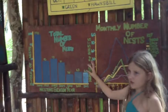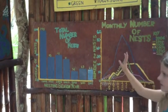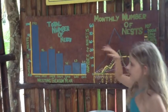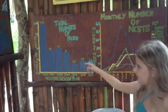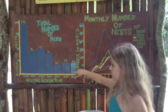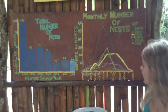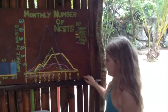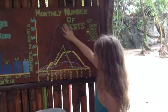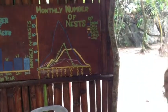These are the total number of nests. In 2006, there was actually quite a lot of nests because there wasn't that much tourists around. But as you can see, it's gone down quite a bit now. Like in 2007, there was only 85. But just last year, there was only 44 nests altogether. When in 2006, there was 195, so it's pretty sad. And so, also, this is just how much, as you can see again, 2006 is way above the others because they've gone down a lot.